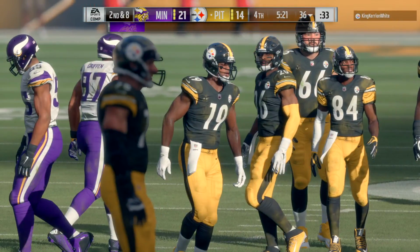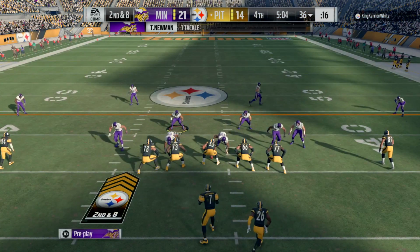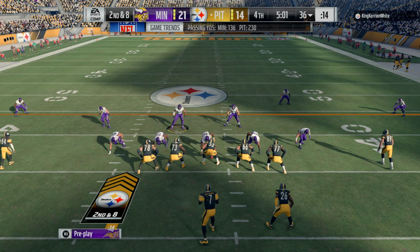2nd and 8. Well, he was looking for some running room, and there wasn't a whole lot of it there on that play. I think he was lucky to get a couple of yards out of it, because those defenders, they were rallying to the football pretty quickly.